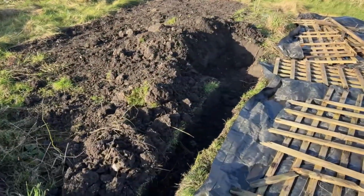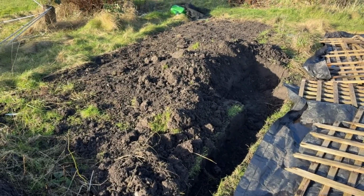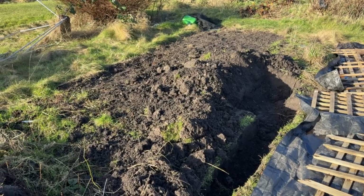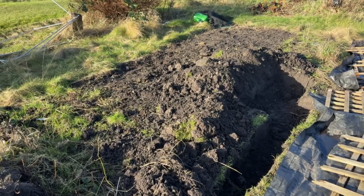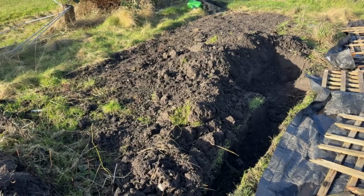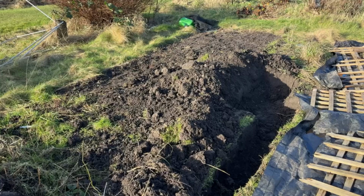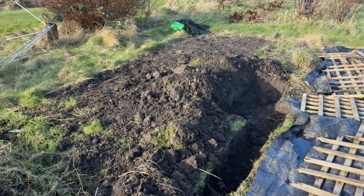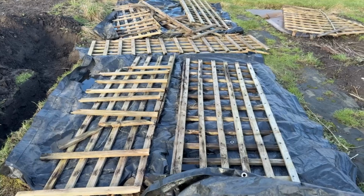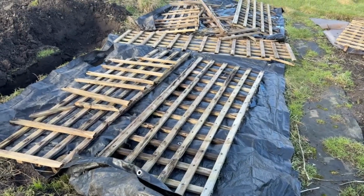I have found that there's quite a lot of marestail come back on the plot, so I'm in a bit of a single dig kind of experiment on the front plot where we'll probably put the potatoes next year. So that's what explains that. So shh, don't tell Charles Dowding. Maybe a bit of digging going on. But other than that, we've got tarpaulin down on the second bed. Hopefully trying to keep the weeds at bay.